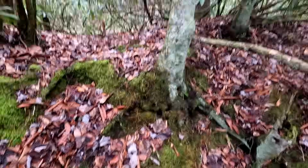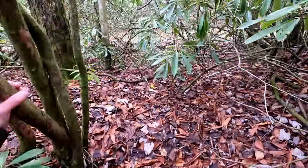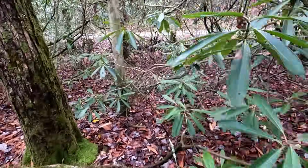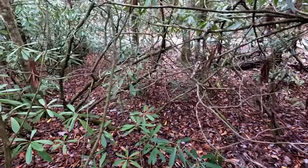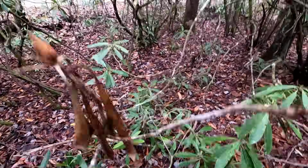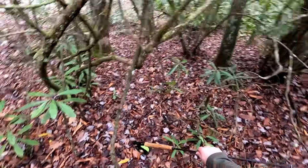It's getting chilly and, yeah, here's the road. It's getting chilly and I've got to get home and eat Thanksgiving dinner. I don't want to be late for that. So I've got a good thing going by getting a fish on Thanksgiving Day, so I don't want to ruin that.